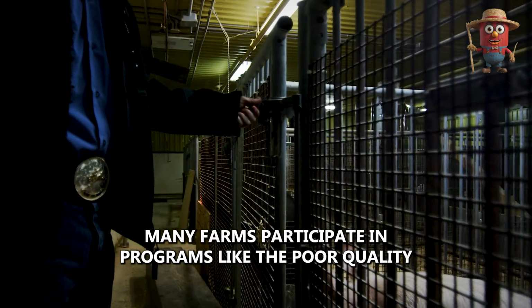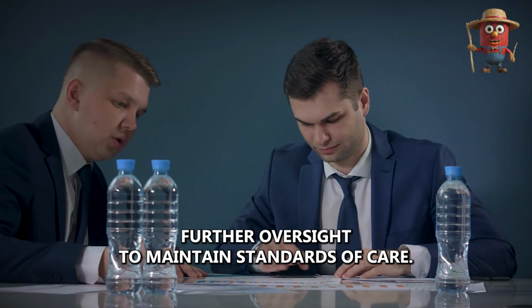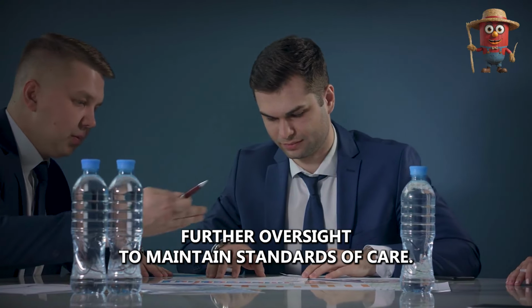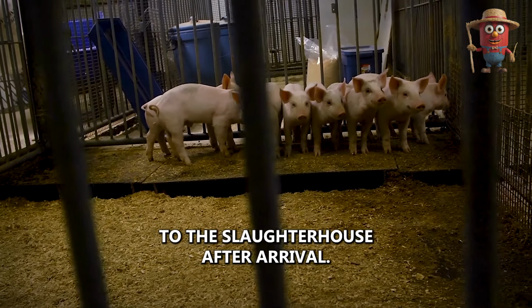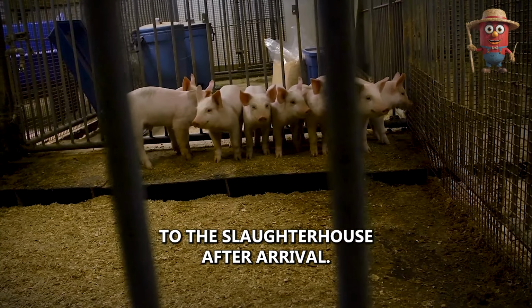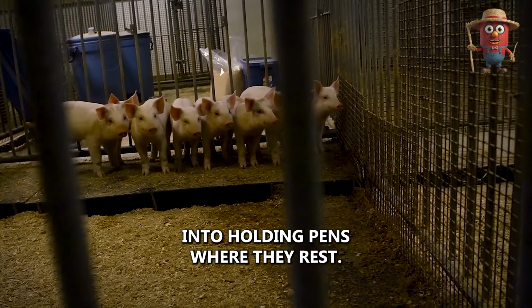Many farms participate in programs like the Pork Quality Assurance Plus, PQA+, which provides further oversight to maintain standards of care. The process begins with transporting pigs to the slaughterhouse. After arrival, they are carefully unloaded into holding pens where they rest.